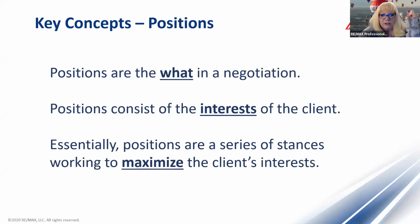So position. Position is what are we negotiating? And then the position consists of the interest of the client. Again, usually with sellers, money and time. Essentially, the positions are a series of stances working to maximize the client's interests.